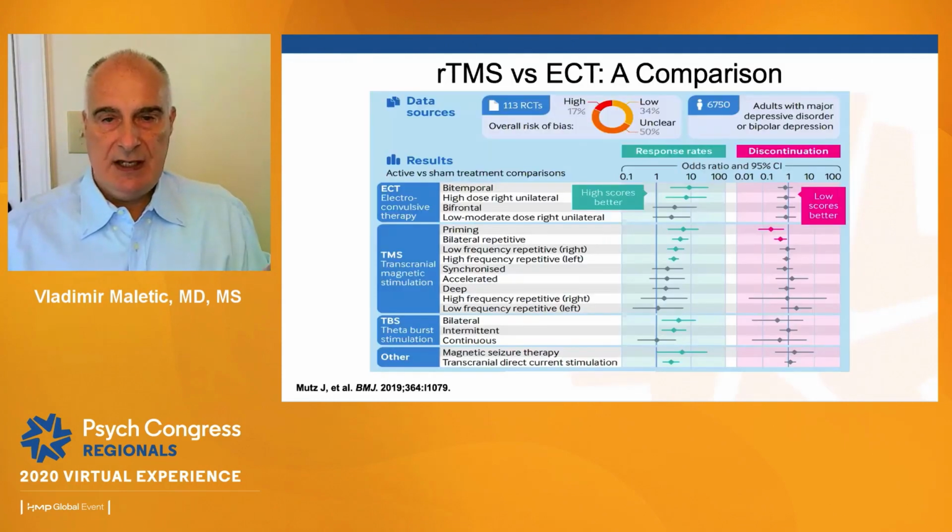And then we see a couple of other relatively standard treatment strategies for treatment-resistant depression, TMS versus ECT. We see that ECT is associated with higher odds of achieving response than TMS. And there is some difference indicating that TMS may be a little bit safer and better tolerated. But both of those strategies can be helpful to our patients.